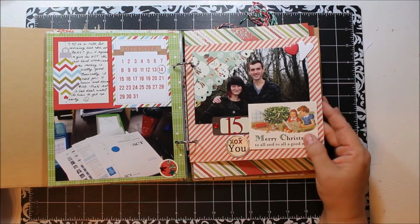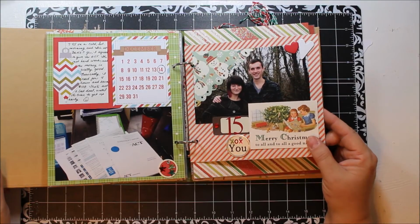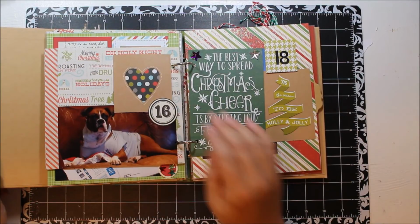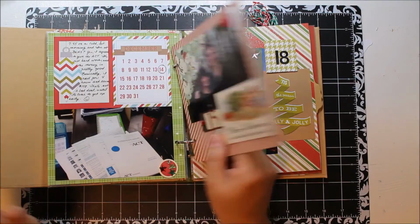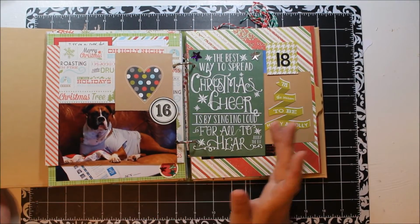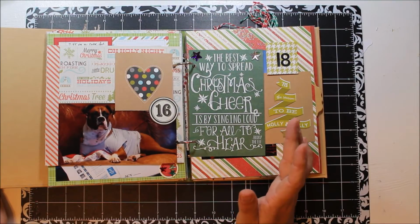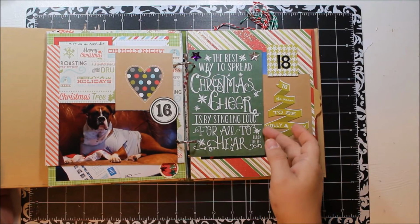Day 15 is just a picture of my daughter and Jake. Aren't they cute? They've grown up so much since then. Day 16 is a picture of my grand dog, Ollie. Now, I don't really have any journaling on day 15 or 16, but that's okay because not every page has to have a ton of journaling in your December daily. I give myself permission to kind of have a mix.